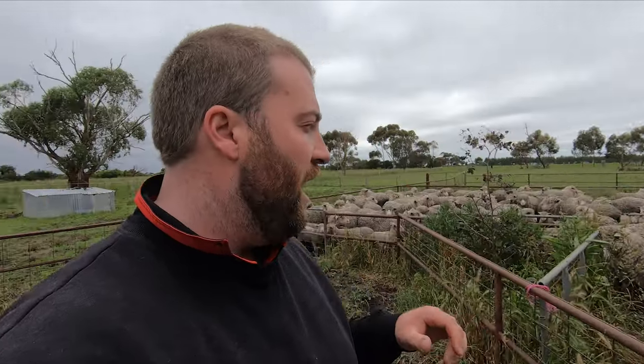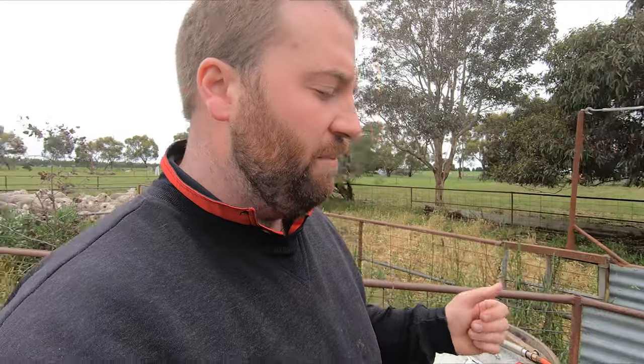Rightio, so we've got the lambs in the yards, as you saw. Now we're going to draft the ewes from the lambs to separate them. And then we might leave a couple with them just to keep the lambs calm, just to make it a bit easier handling them. We've got the drench set up because we'll give the lambs a drench.